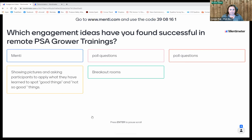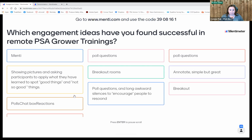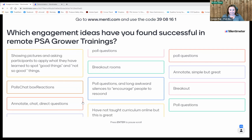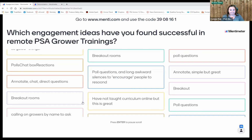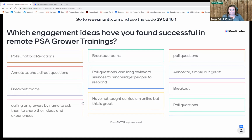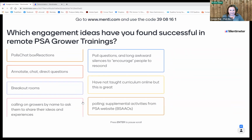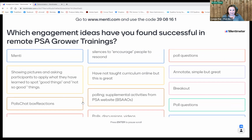Okay, Menti, poll questions, breakout rooms, showing pictures and asking, right, having a discussion about those pictures, fantastic. All the Zoom tools. Yes, long, awkward silences. That's fantastic. Embrace the awkward silence. Eventually, someone will chime in. Calling on growers by name, that's one of my favorites as well. So it's important to have the names right there in that participant window or printed out on a sheet in front of you.